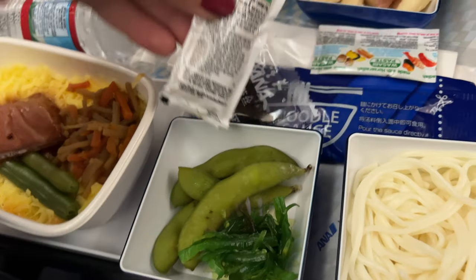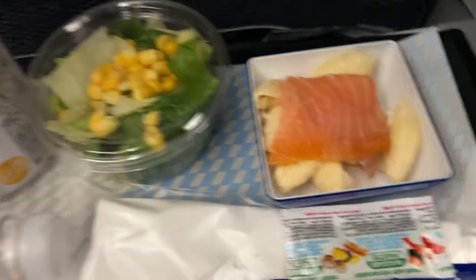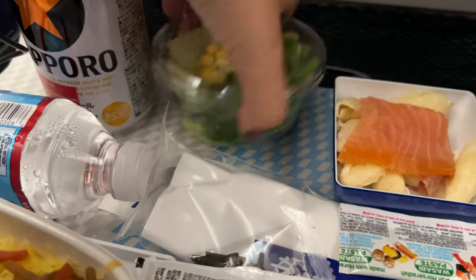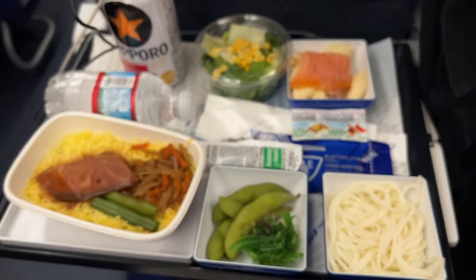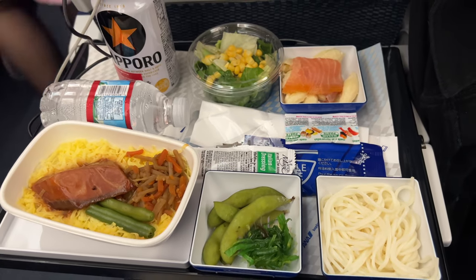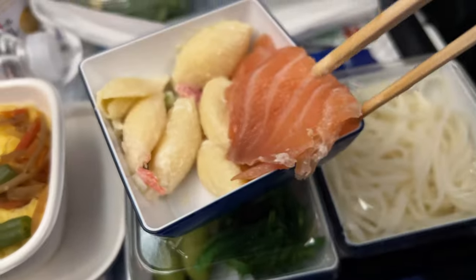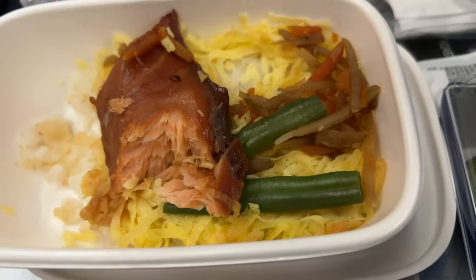There was no sushi here. I'm sure there's sushi in first class, but not in here. However, I did get a piece of smoked salmon, which was delicious. Also got a salad. That's what the salad dressing is for. The salmon was so good. Teriyaki salmon. So good. And the smoked salmon was also so delicious. The pasta, not really.